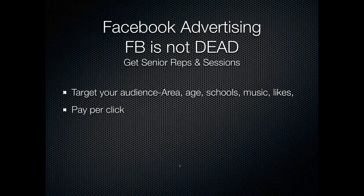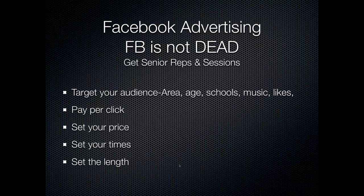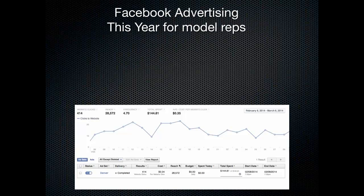You can also pay per click on Facebook. For those of you who haven't done Facebook advertising, it's really easy to set up, and it really works. So you can also set your minimum price, your maximum price of what you want to spend daily. And you can set your time. So if you know seniors aren't going to be looking online or on their mobile devices during school times, you can set it for certain days of the week or weeknights and weekends. And then you can set the length of how you want your little promotion to run to advertise to the seniors. So here's a little graph of the senior model rep application ad that I did through Facebook this year.